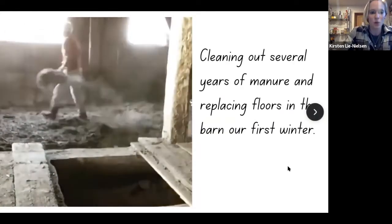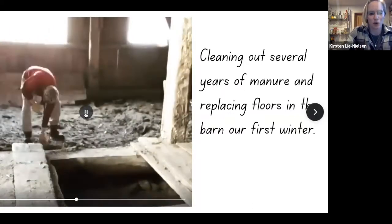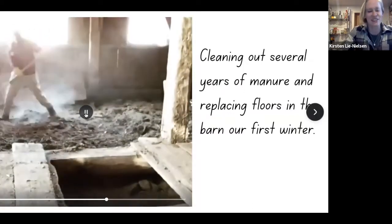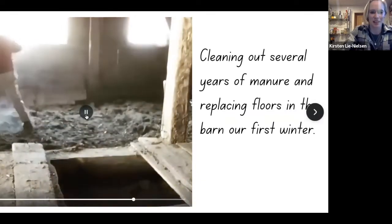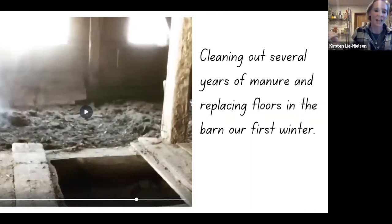And there was like 2 feet of manure in the barn left over from animals that had been farmed there in the past. And so we had to dig all of that out, and then we put floors in and cleaned it up, replaced where there were actual rotten floorboards, as you can see with the big hole there. But that was a particularly unpleasant task.